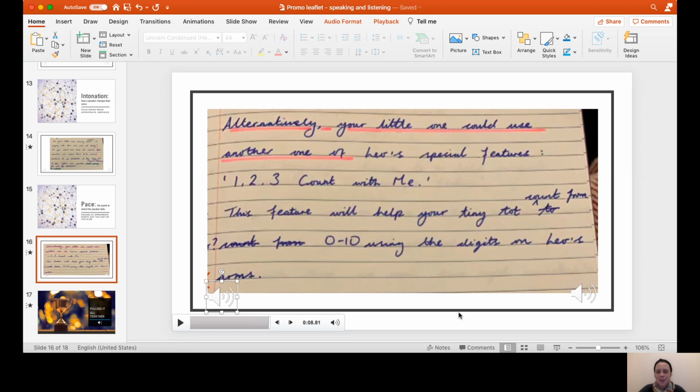Have a think. What's the problem with that clip? You're right, it's far too quick. The reader can't understand, probably won't be able to understand everything that's been said. And because it's been read so quick, we haven't put emphasis on the really important parts, like the name of the feature, for example. Let's have a listen to our second clip then and see how it's been improved.